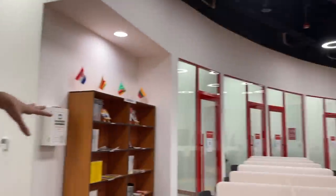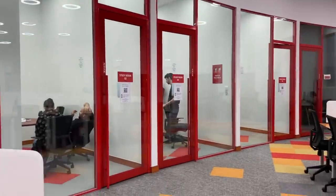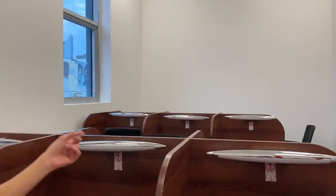Those are like private rooms that you can book. As you can see, everyone inside is clearly working very hard. Or hardly working, we'll never know. Oh, this is actually the room that I come to quite often. This is our little quiet study area. Yeah, we sit here a lot. We don't study here a lot, but we sit here a lot.